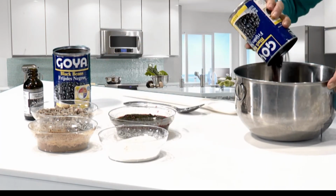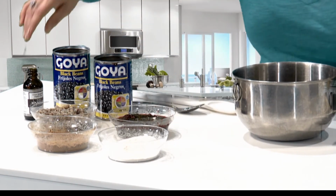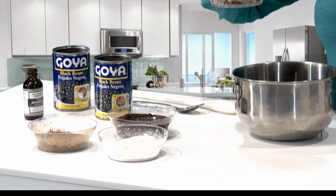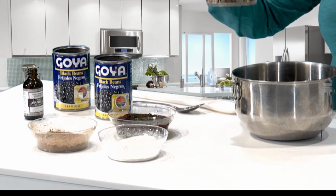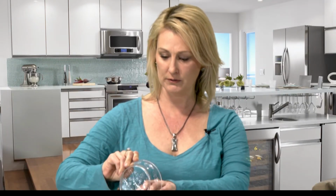2 cans, rinsed and drained. Then you're going to take the dates, which I already bought the kind that are chopped. You can buy the whole ones or the chopped ones, whichever's easiest. They're all going to get whizzed together anyway, so it doesn't really matter. But you've got about a cup of those here. So you're going to add those to the bowl of the food processor.